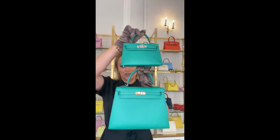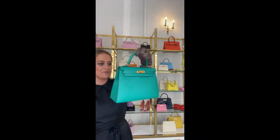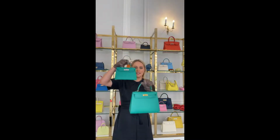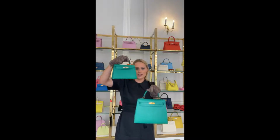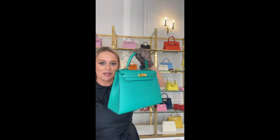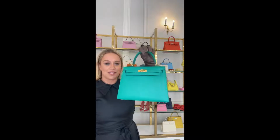Beautiful. How insane is this colour? This jade. It's got a really sort of bluey undertone to the green. I'm a gold hardware fan. What do we reckon? Gold or palladium? I think it looks more blue tone with palladium, but a little bit more kind of poppy with the gold. Obsessed. Love this colour. I think it's absolutely gorgeous.